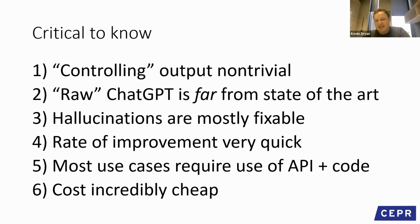Raw ChatGPT is far from the state of the art. So if you use it and you think this doesn't seem to be doing as well as I would expect, understand that even in October 2023, it's not the state of the art. And in October 2024, it definitely won't be. Hallucinations, everyone worries about, meaning made up facts. I'll show you how to fix that. That's actually not that hard. Rate of improvement, super quick. And the cost is just incredibly cheap.